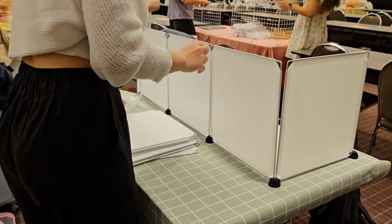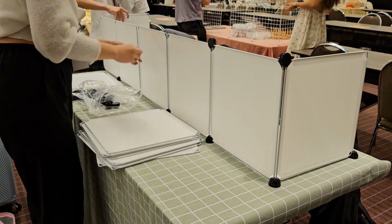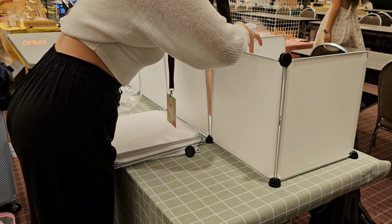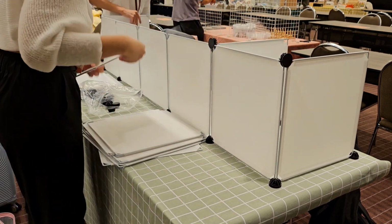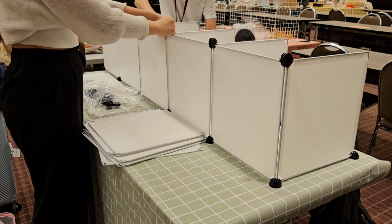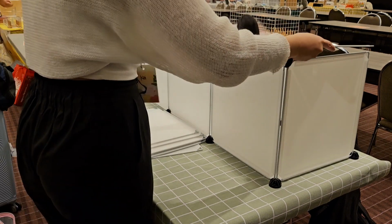I feel like it does give a lot of insight into the process of setting up and how long it really takes, because a lot of the time in my videos you only see snippets, and it's mainly to please the algorithm. But here you can see that it does take quite a while, even though I know I put this a little bit sped up.